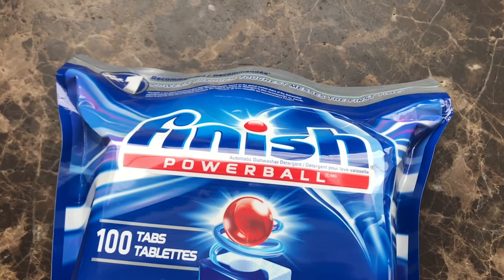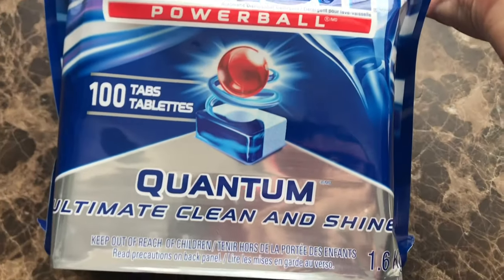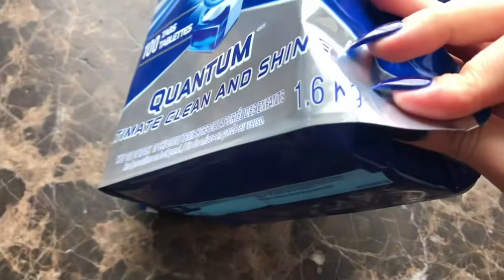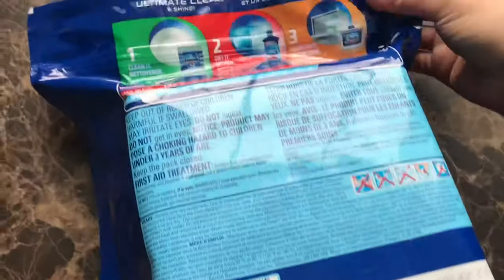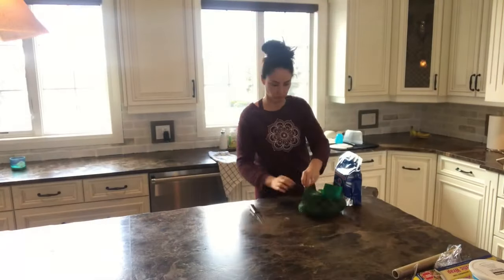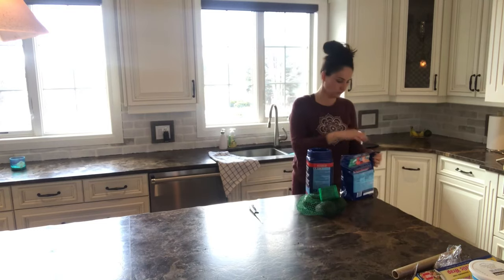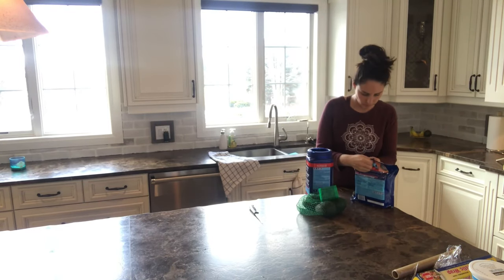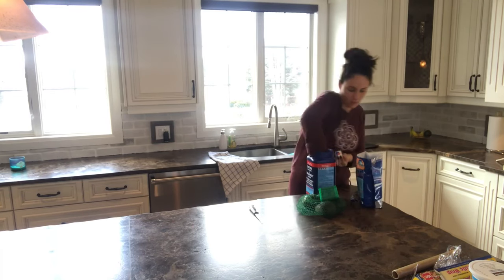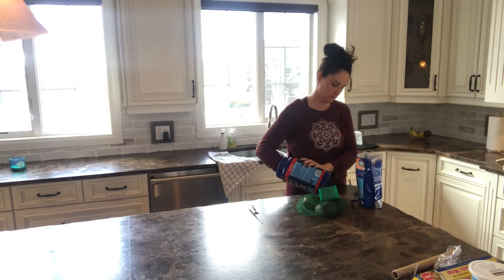This is the Powerball. It was on sale, has 100 tabs. I typically buy the one in the larger container, which you'll see me pull out of the cabinet, 1.6 kilograms, and I believe I paid $14.99 for this bag. So yeah, I usually get the big container, and this lasts like a year. I don't think I've replaced it since, oh my goodness, probably, if not a year, half a year at least. Like, I've had this for a long time.